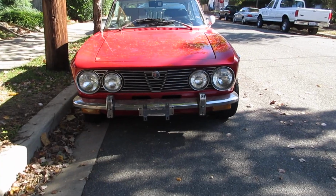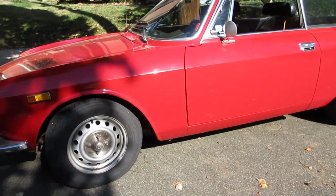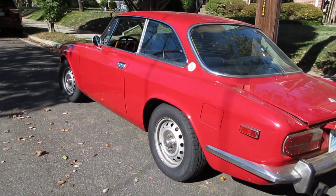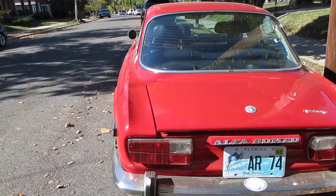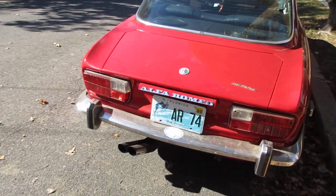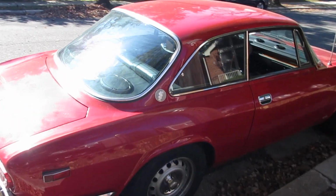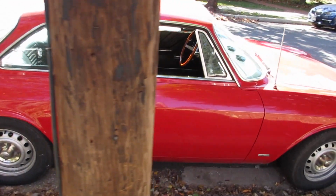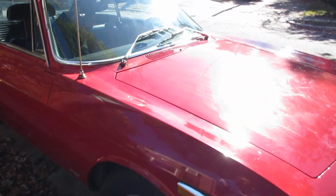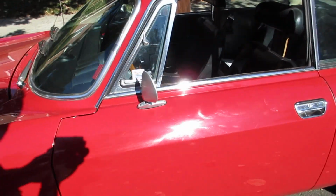Okay, so this is what we're talking about. This is a 1974 Alfa Romeo GTV 2000. As you can see, it's in pretty good shape. Trunk closed. It's pretty straight. Never been in any serious accidents. It's been repainted. It was used as an actual car, so it's got a lot of door dings. It's pretty filthy right now because it's been sitting in my garage uncovered. So I gotta clean it. It's embarrassing.